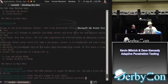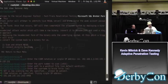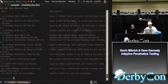What SET is going to do is look for 1433. We're going to use a default built-in word list. We're going to use SA, and it found a port open, and it automatically brute forced it. I spent a lot of time on tuning performance around multi-threading, around brute forcing, and was able to get that through. You can see on number 1, we have 192.168.235.131 with username SA, password 123. We drop into that, and we can either leverage Windows PowerShell or use a Windows debug conversion, which will basically take our binary out. And it looks really cool, too.